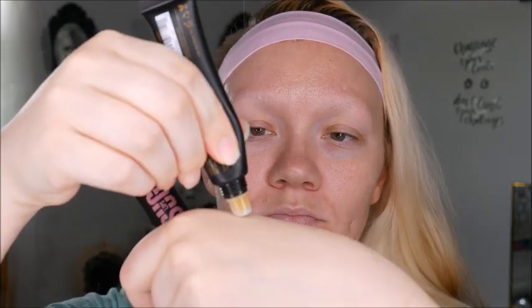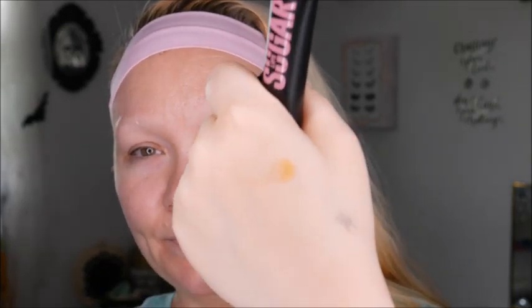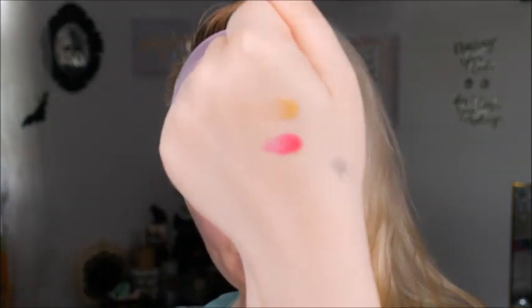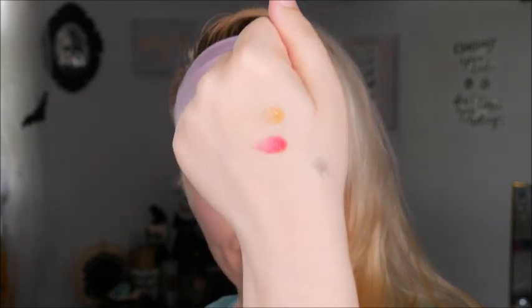Should we swatch it? No, ignore this, jeez. These are like super pigmented. I'm surprised they put pigment in them, to be honest. There they are. I don't know if I really like the color in it. There you go. We'll start this a little early.